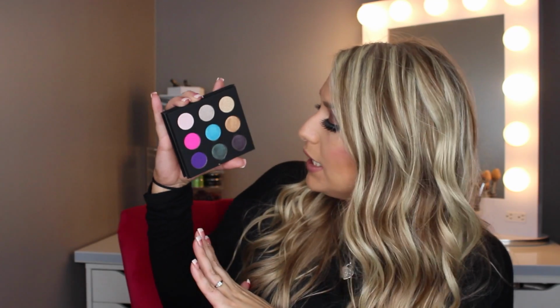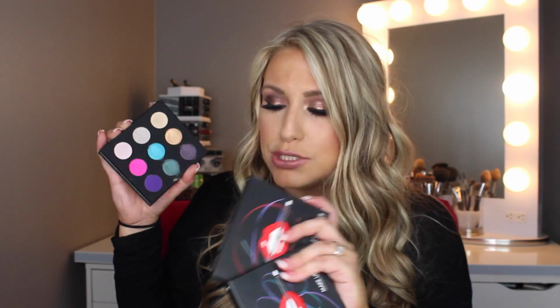So what they're doing is they put 9 little shadows in a Makeup Forever little palette like this. And right now they have 3 different ones out. So this is the number 2. But they are the same exact consistency as the other shadows, the bigger shadows. So I mean, look at that. Beautiful. So this is volume 2.